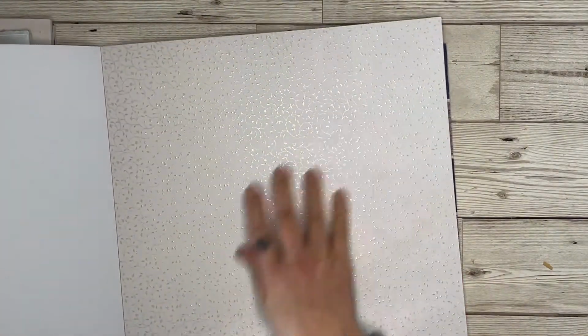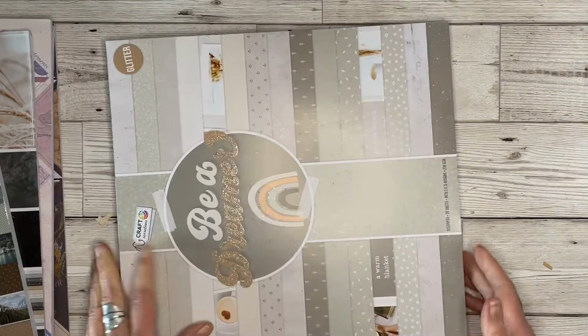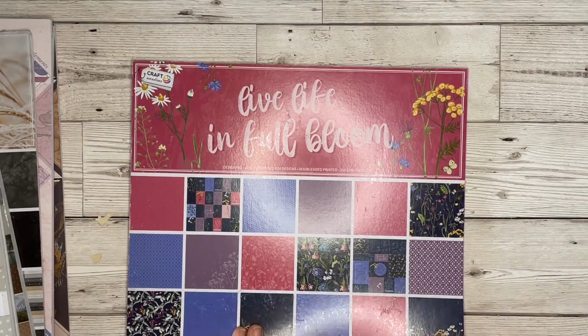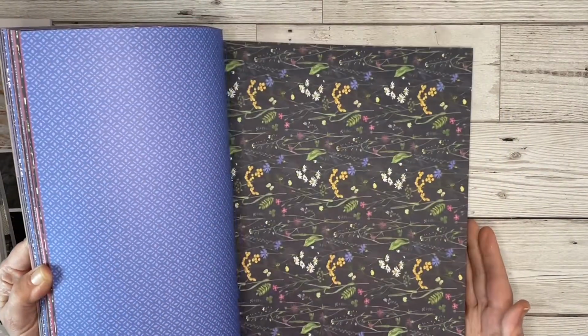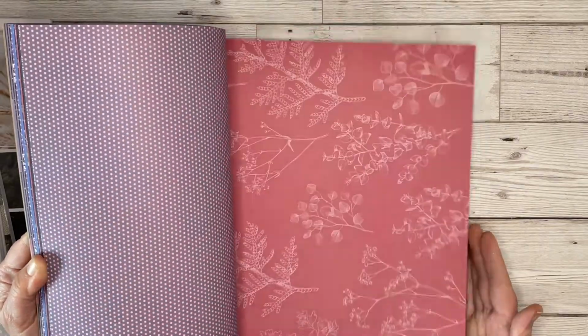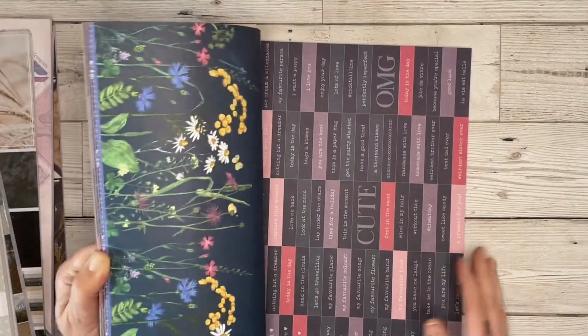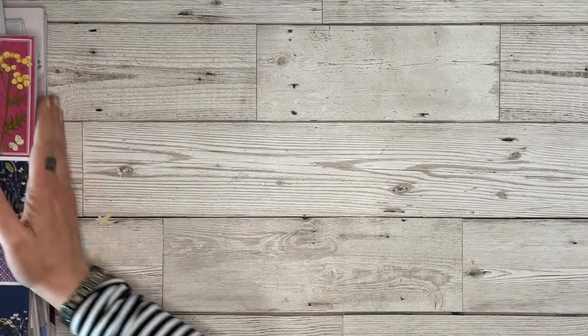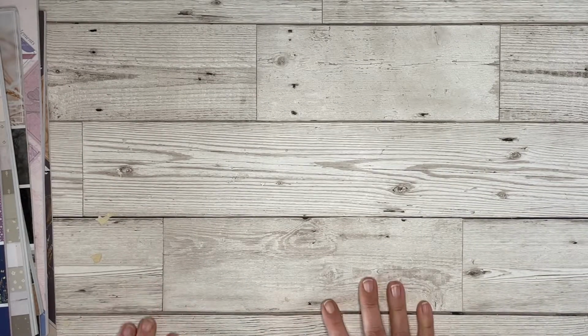Glitter on this. Well, they should have left it. This has glitter. Nice. Very nice. Also glitter. And finally, Live Life in Full Bloom. Very strong colors, but I'm challenging myself to possibly get out of my comfort zone and do some slightly stronger stuff in the future. Some of these illustrations could be made to look a bit more vintagey, but right. So that was all the stuff I bought in shops.